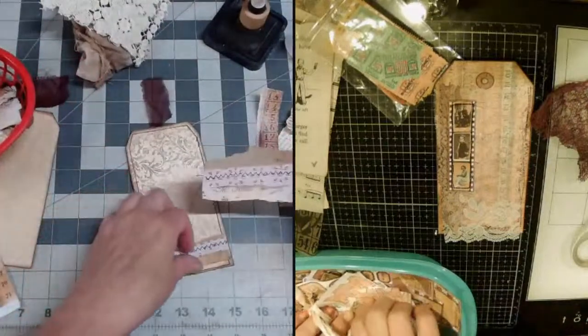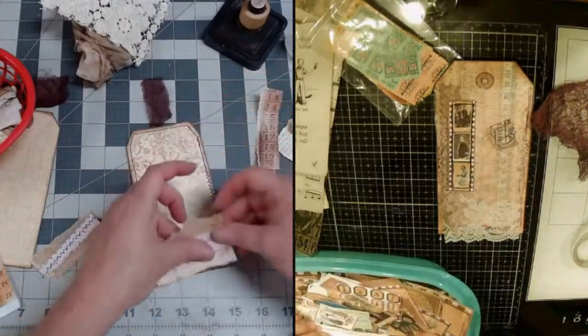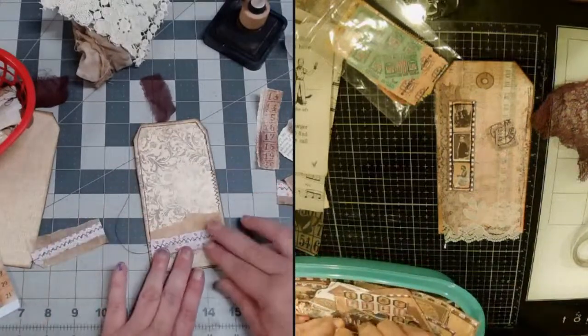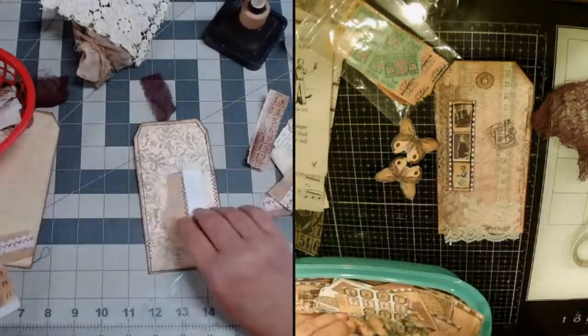And let's use this postage stamp. I love Two Sisters stamps. We got a bunch of postage stamps. Hey, did you ever get those in the mail yet? I haven't, not yet. Maybe they'll be here today. Yeah, they're coming. I know it.